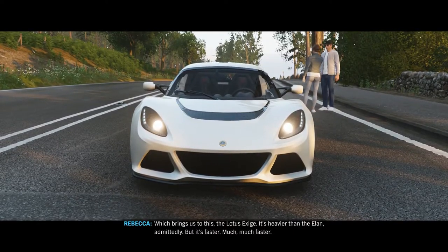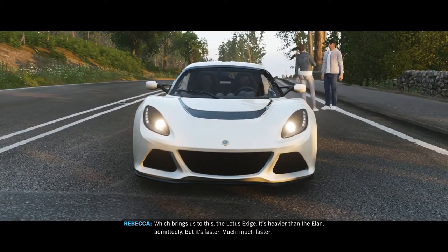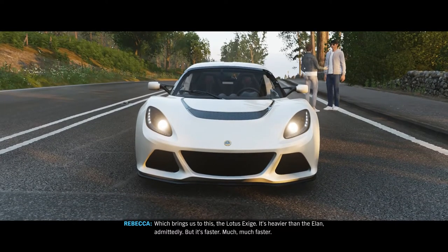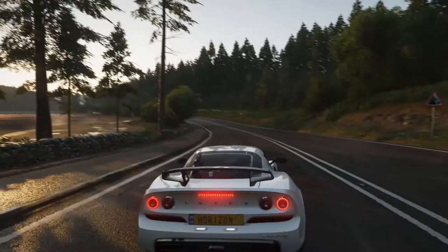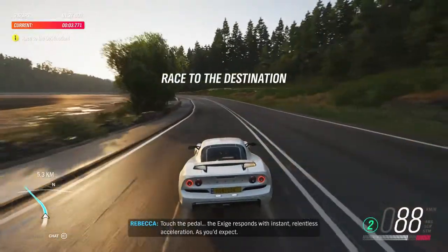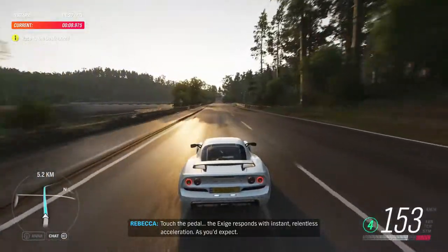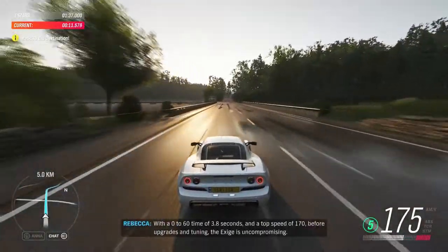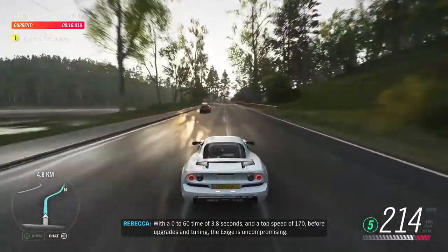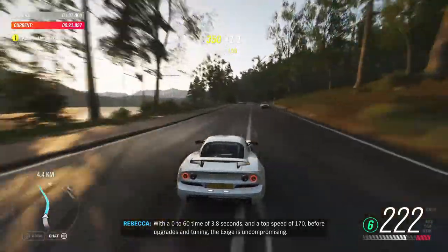Which brings us to this, the Lotus Exige. It's heavier than the Elan, admittedly, but it's faster, much, much faster. Touch the pedal, the Exige responds with instant, relentless acceleration, as you'd expect. With a 0-60 time of 3.8 seconds and a top speed of 170 before upgrades and tuning, the Exige is uncompromising.